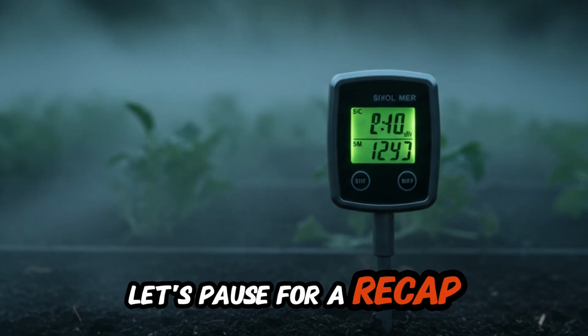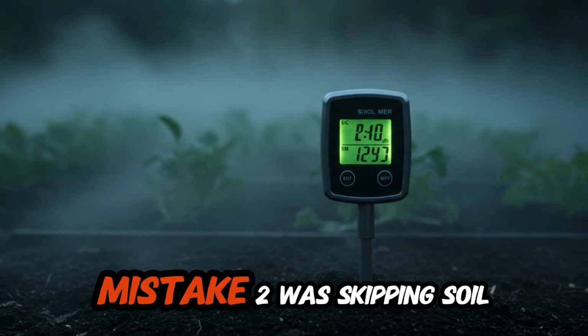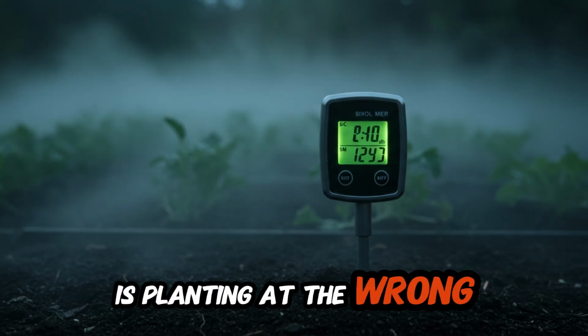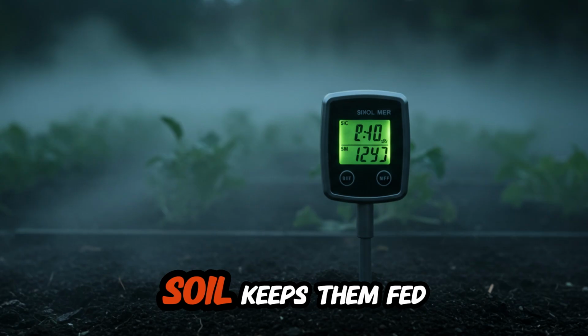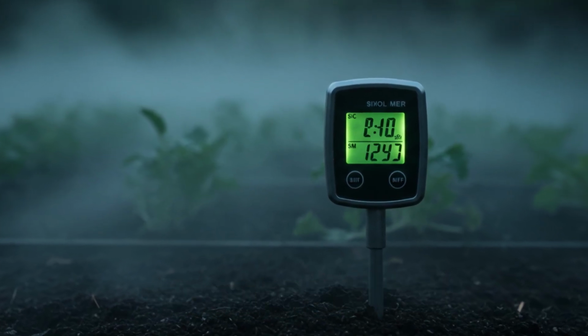Let's pause for a recap. Mistake 1 was stopping water too early. Mistake 2 was skipping soil care. And now mistake number 3 is planting at the wrong time. Each one builds on the others. Water keeps plants strong, soil keeps them fed, and timing gives them a fair chance to grow.